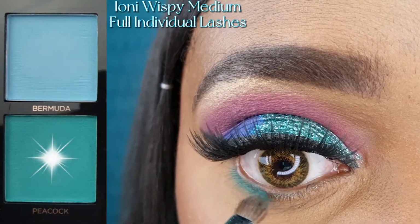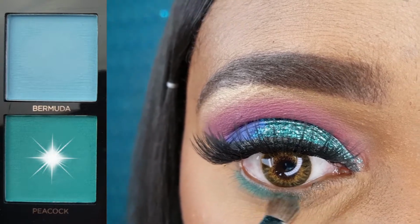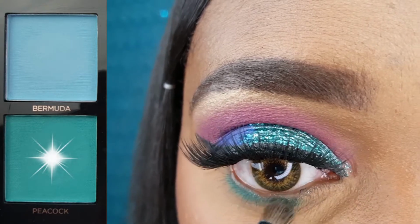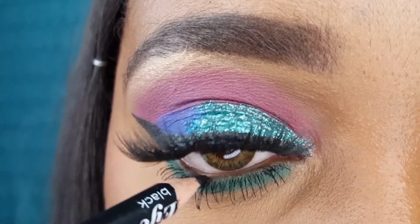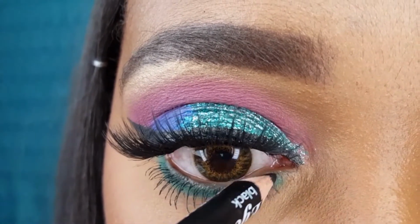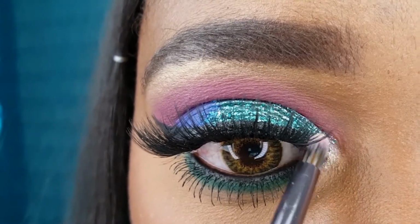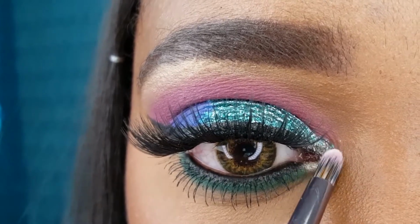Going back to my Energy 111, I am now applying the shade Peacock to my lower lash line. I love how it matches the glitter on my lid. To complete my eye makeup, I am lining my waterline with the Nicka K Black Eye Pencil and highlighting my inner corner with that Shine Bright highlighter using my BH Cosmetics V9.